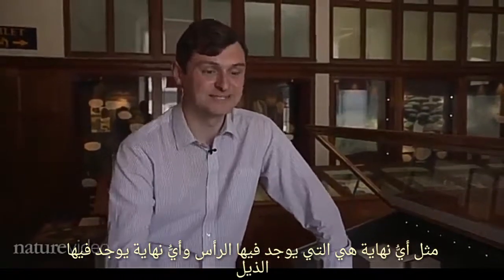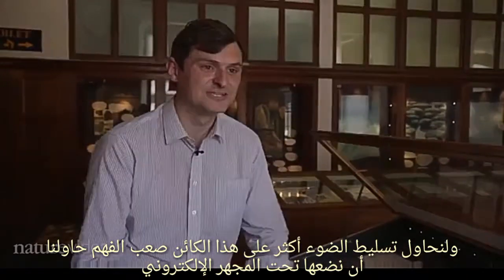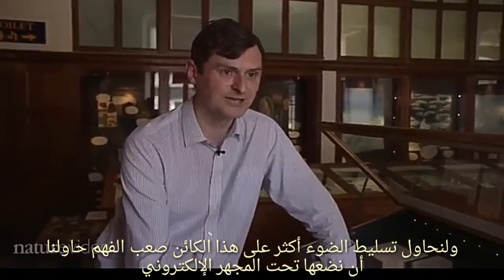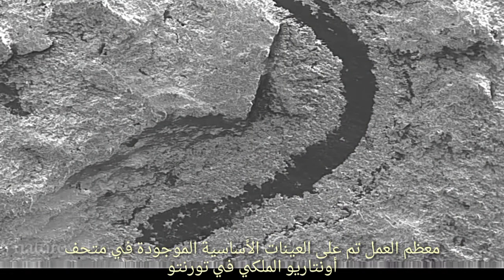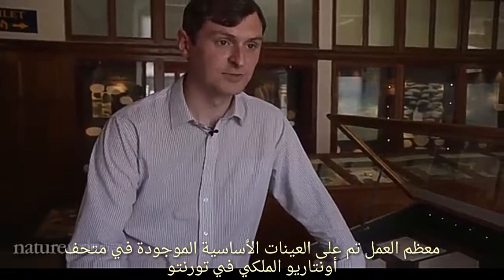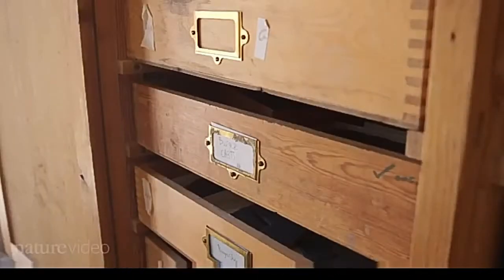Which end was its head, which end was its tail? So to try and shed a bit more light on this perpetually elusive organism, we tried putting it into an electron microscope to see what new observations we might be able to yield. So I did most of the work on the original specimens, which are in the Royal Ontario Museum in Toronto, but I do have a couple of casts of the material upstairs.